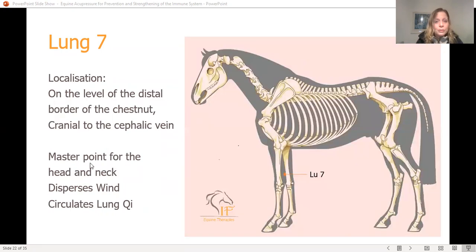Beneath the location, I've also included some of the TCM indications. That's just additional info, because we can't work with that yet, as we are lacking some of the TCM theory. For example, lung 7 also disperses wind and circulates lung qi. But we can use that it's also the master point for the head and the neck.